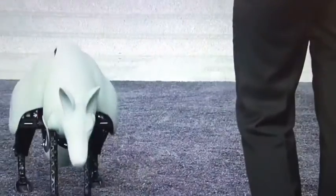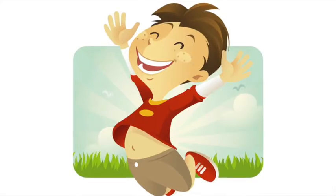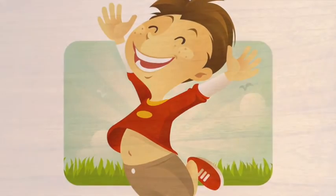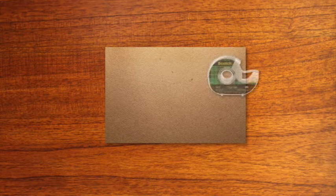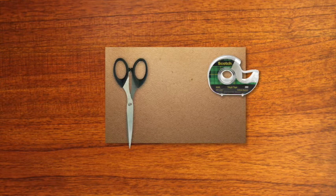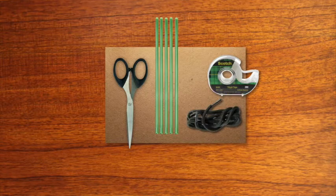So, now, let's get to the really fun part, building your very own robot. You're going to need some supplies for this project. Start with an 8.5 by 11 sheet of cardboard. Then, we'll need some scotch tape. Next, some scissors, 5 straws, and some shoelaces.